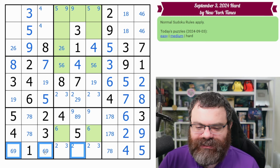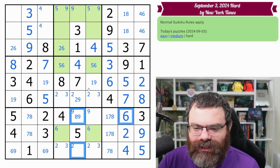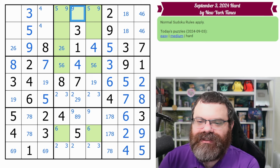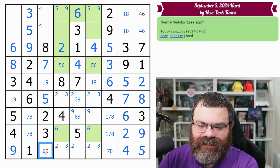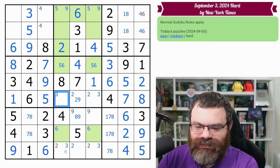Can't be here because we have this 6-9 pair, or the claiming 6s, if you prefer. Can't be here because we have that 6, or the claiming 6s, if you prefer. This can't be 6 because of that 6. These are filled, these are filled. So the 6 goes here. That gives us the 2 and the 6 here, which gives us the 9 and the 6 here. This is 1 and 9 and 1. That's not a 2, that's not a 2.